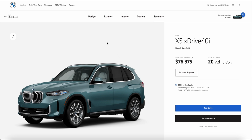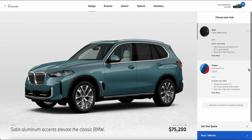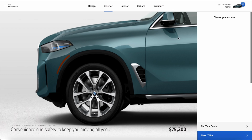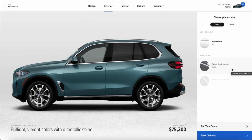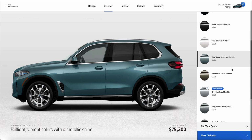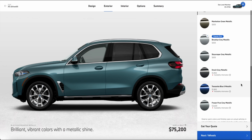So the first xDrive40i that I built came out to be $75,225. I'll talk about the M Sport in a moment, but for right now, I just chose the regular Sport Classic design with the standard 20-inch wheels. We have that very cool Blue Ridge Mountain metallic color. We have a Manhattan Green metallic, all very nice to see. And these metallic colors cost $650 extra.